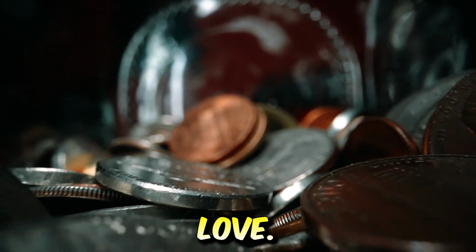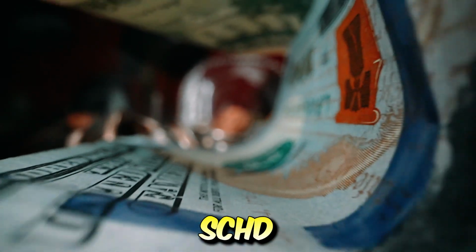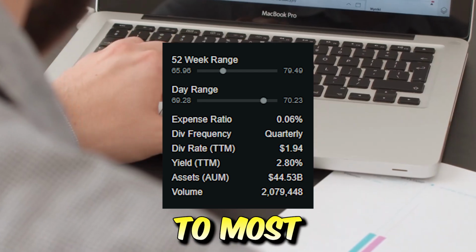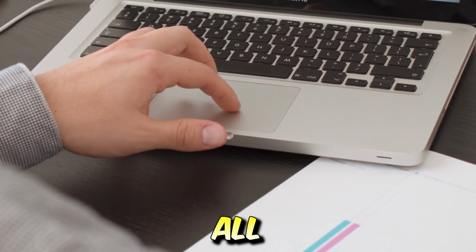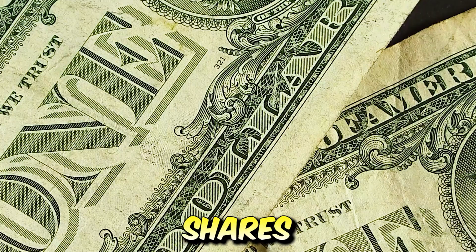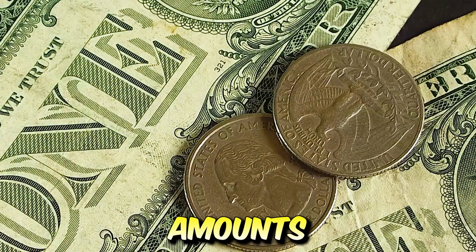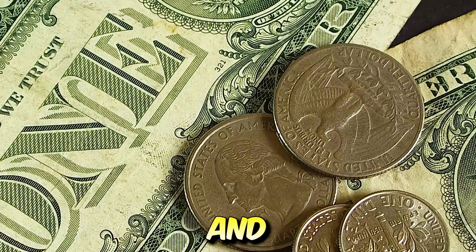Investors also love SCHD because of the cost efficiency. And this is of course because SCHD is known for its relatively low expense ratio compared to most all actively managed funds. Now, lower expense ratios aren't all that big of a deal at the start of your investing journey, but as you DRIP more and more shares of SCHD and as you begin to hopefully garner large amounts of shares, the cost efficiency of the fund is going to make more and more of an impact.